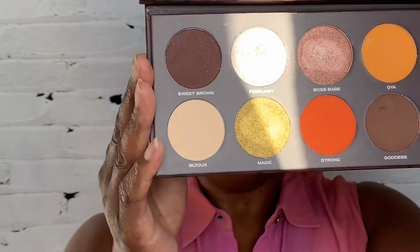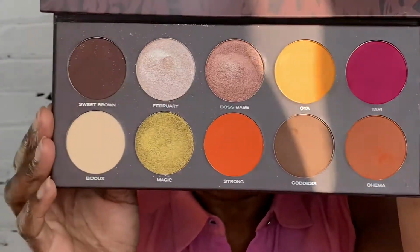Today's look is inspired by the Brown Melanin Makeup Palette. I've already done one look, which you'll see in one of my other videos on this palette, but it was such a gorgeous palette I just had to do another look. These are the colours. Aren't they just sensational?